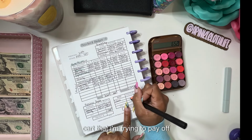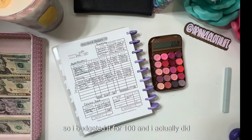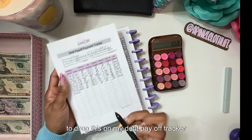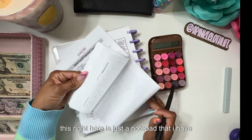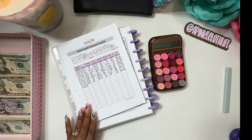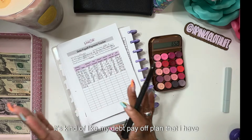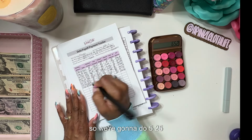This is the card that I'm trying to pay off. So I budgeted for 100, and I actually took 100 and put it there. So I'm actually going to jot this on my debt payoff tracker. This right here is just a notepad that I have, and I keep track of. It's kind of like my debt payoff plan that I have. So we're going to do 525.